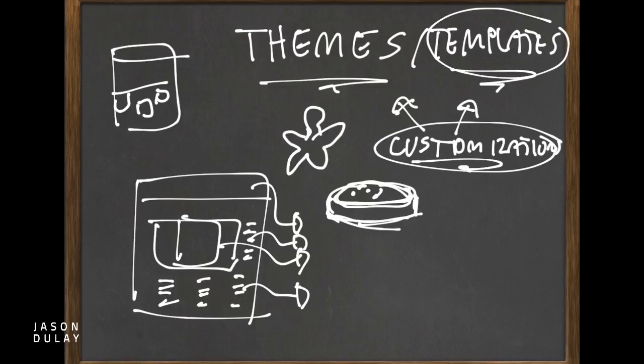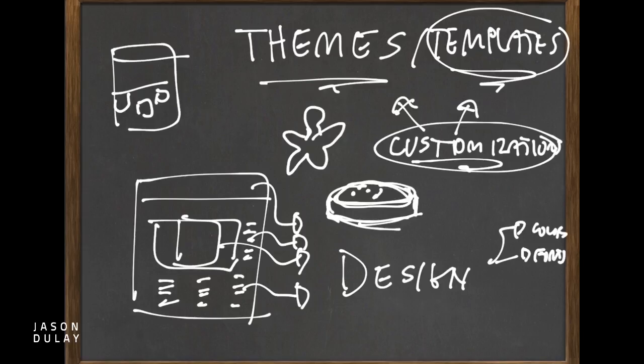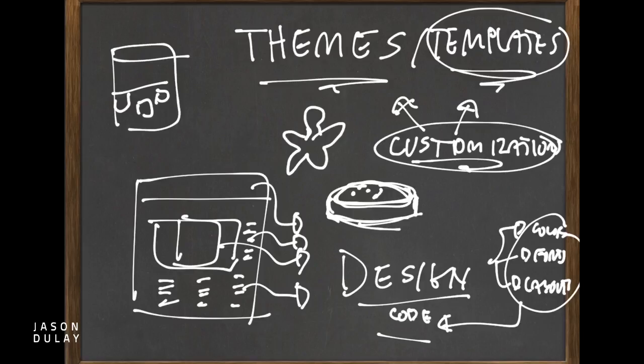They customize templates. But in order to do that, you have to have, like I said, a big know-how about design. So this includes things like colors, fonts, and layouts, and a little bit of code, because some of these things are in line with code. So, like I said, a little bit of both design and code.